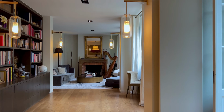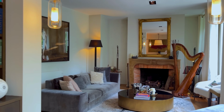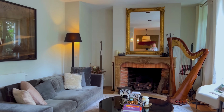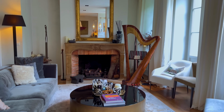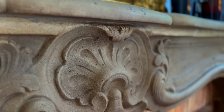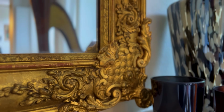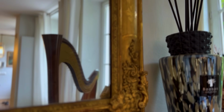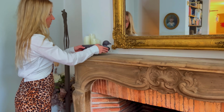Formerly, this part of the house actually used to be a bedroom, but the couple decided to turn it into an extension of the living room so that you have more space. The center of this room is the historic fireplace from the 18th century. And on top of the fireplace, we have a grand, luxurious gold mirror that just acts as a focal point, enlarges the room, and as soon as you enter the room, it just draws in your attention.